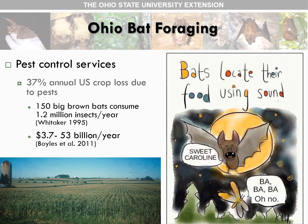Now, how are bats finding all of those insects out there on the landscape? That is when they are using echolocation. So no, they are not out there singing Sweet Caroline. They are essentially yelling out these calls that bounce off of objects in the environment, in this case, an insect. And when that echo comes back to that bat, it essentially gets a visual image of that insect. It's really incredible what bats can do with their ability of echolocation.